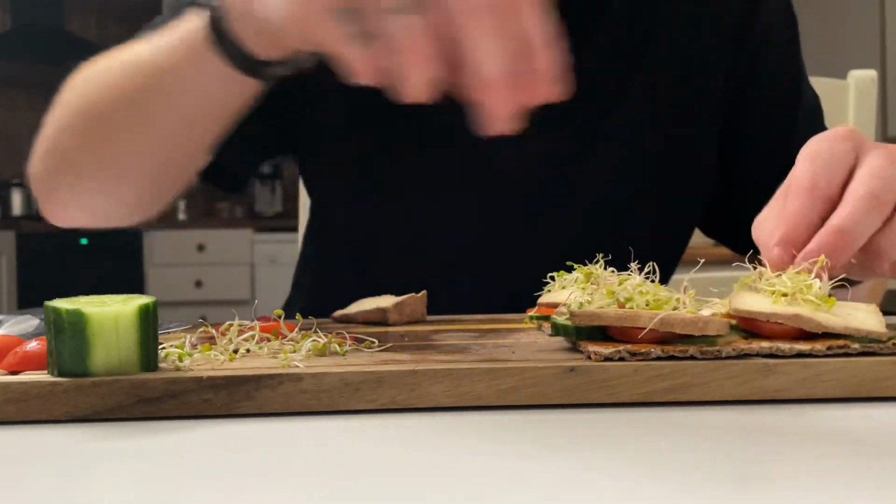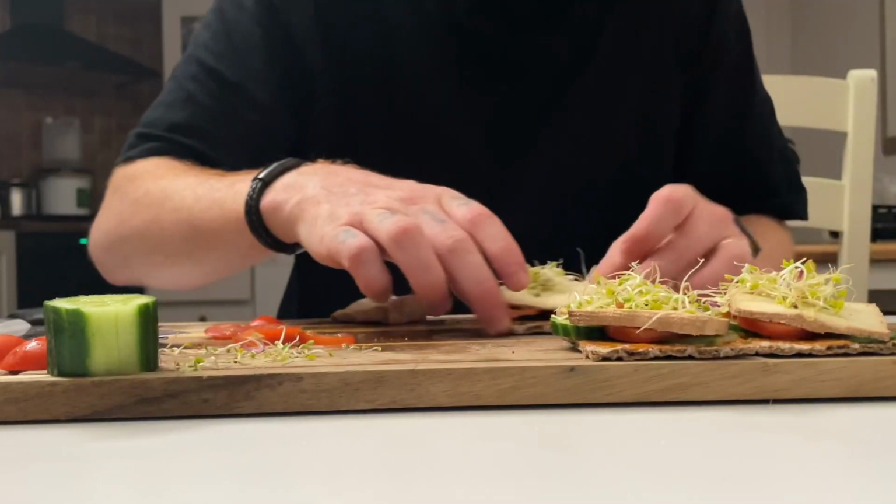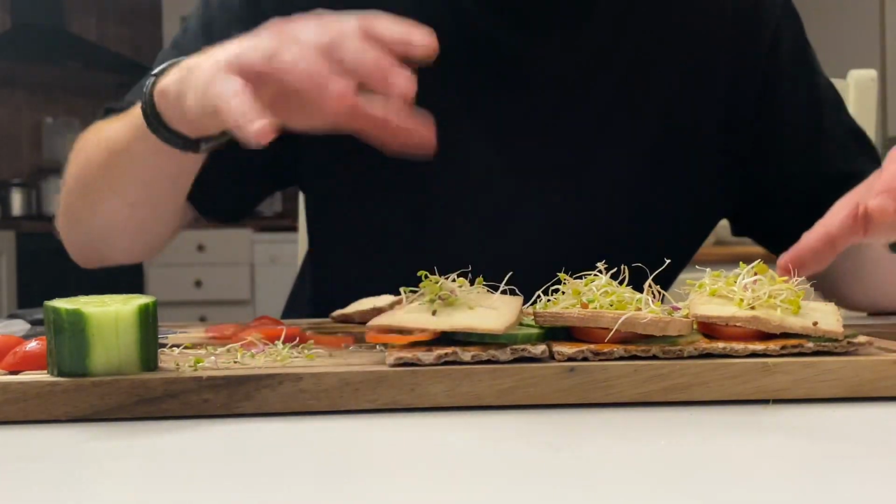Jeez, this took bleeding 4 minutes. I thought it was going to be a bit quicker. There you have it. Look at that. Little rye things.